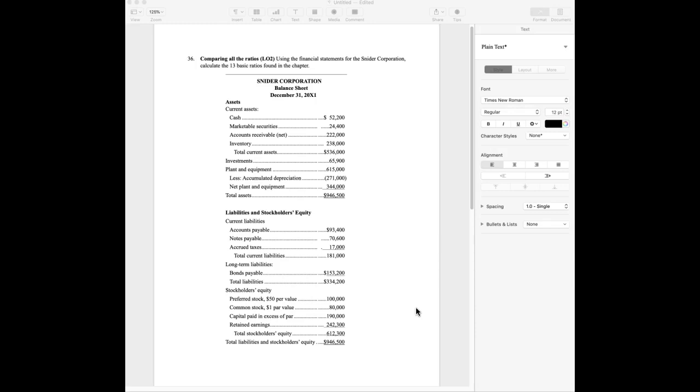However, if somebody wants to go through and do the rest of this problem just kind of for practice, you let me know and I will send you the solution so that you can do a double check on it, because this problem has all of the statements. I'm just showing you the balance sheet right now because of what 3.22 covers, but it also has the income statement as well.